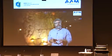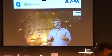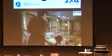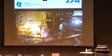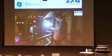We're working with AAM to update the secret chamber attraction deep down here underneath Sovereign Hill. Sovereign Hill is an open-air museum in the heart of Ballarat. The secret chamber attraction is around 18 years old, so it was in need of a much-needed update.